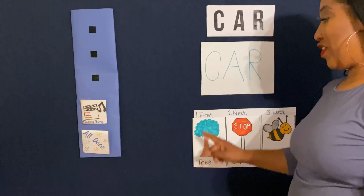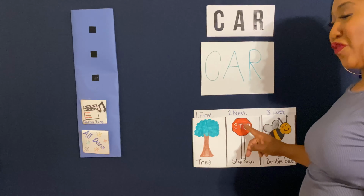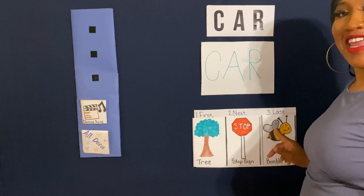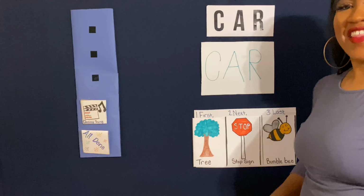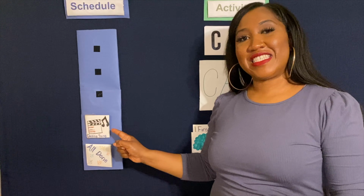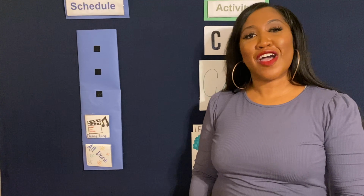So first, we saw a tree on our ride. Next, we saw the stop sign. And last, we ran into a bumblebee. That was so much fun today, guys. I always have a great time with you. But guess what? Our sing-along time is all done. That means it's time for our closing song. On the count of three, we'll start.